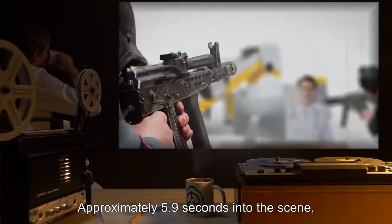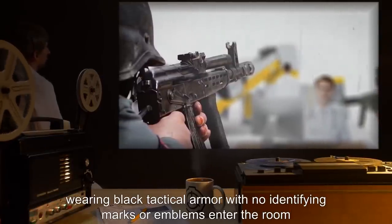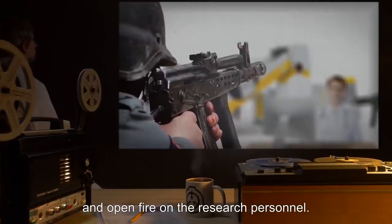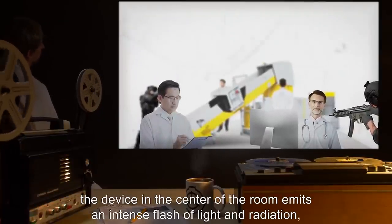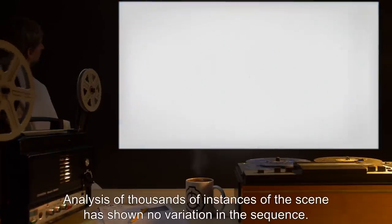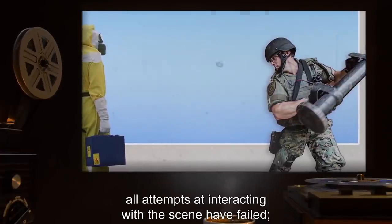Approximately 5.9 seconds into the scene, the employee entrance door bursts open, and four individuals, wearing black tactical armor with no identifying marks or emblems, enter the room and open fire on the research personnel. At 11.3 seconds, the device in the center of the room emits an intense flash of light and radiation, and the scene resets. Analysis of thousands of instances of the scene has shown no variation in the sequence. So far, all attempts at interacting with the scene have failed.